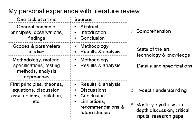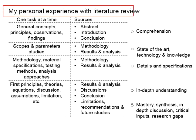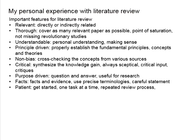Let us proceed with our discussions with my personal experience with the literature review. In the previous videos, we mentioned the important features for the literature review, which I use to remind myself while doing the literature review. It was mentioned that we need to be very patient in doing the literature review. It is not a one-time job, and it involves a repeated process.